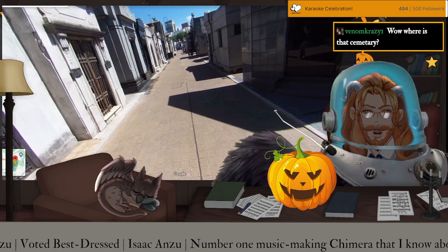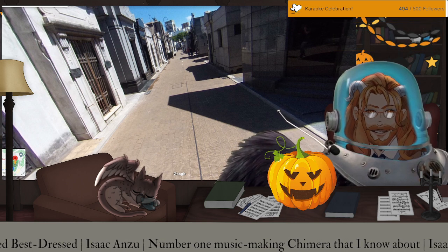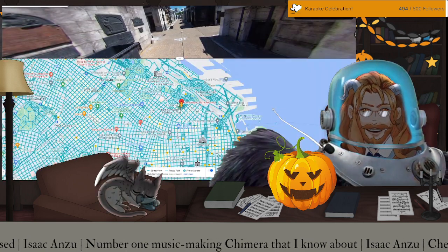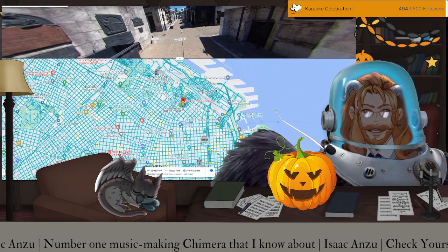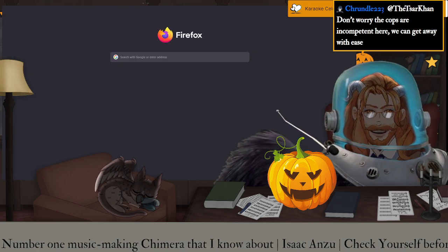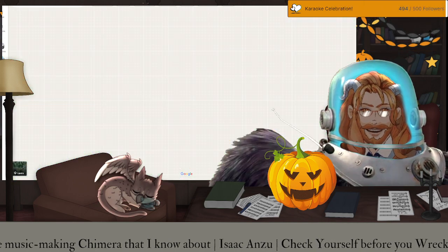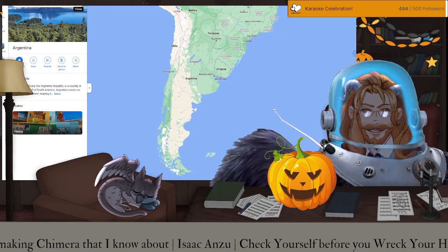Where is this cemetery? Let's read about it. This cemetery is in Argentina. Argentina. Now, give me just a minute because I am extremely bad at geography. Argentina is in South America, right? Just gonna open up another Google Maps window real quick. Where is Argentina? Don't cry for me, Argentina. Yeah, it's like in the south of South America. Now you know.